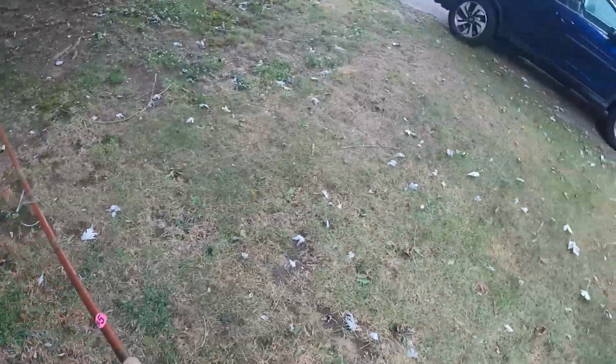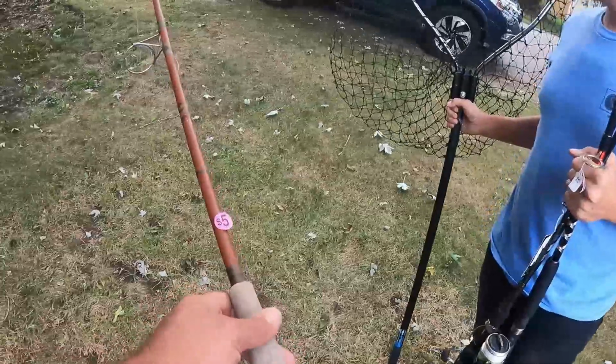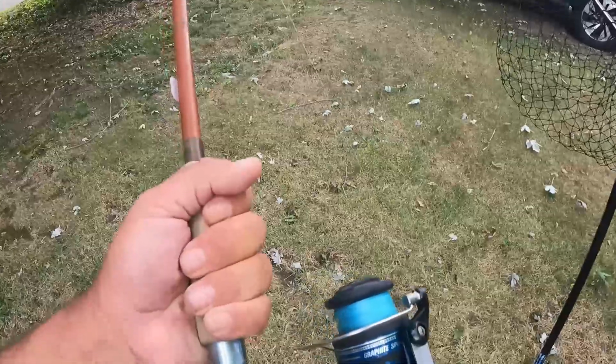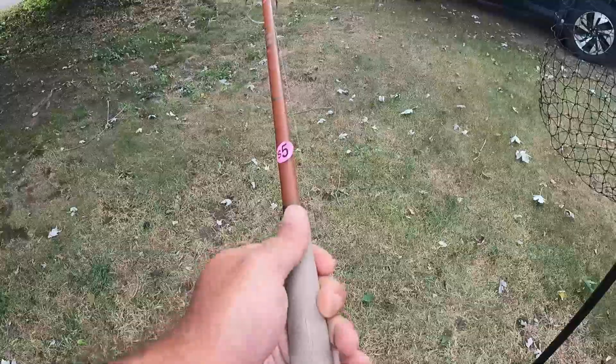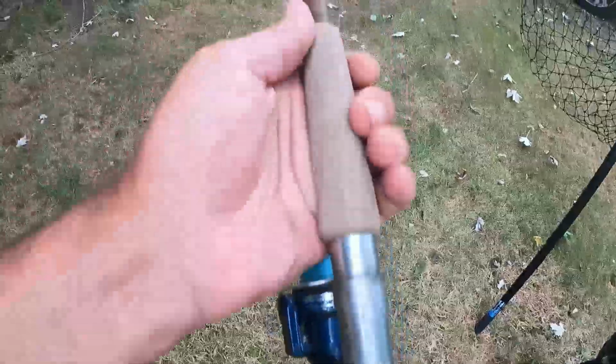This one is interesting. This one is like 40 years old. I'm not trying to sell it to you. It looks like an old Garcia. Is it? Well, I have it for $5. The reel is garbage, but I don't know if anybody who's into vintage rods would want something like this. No. Well, somebody might buy it though.